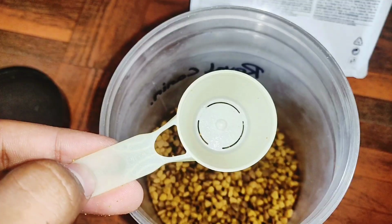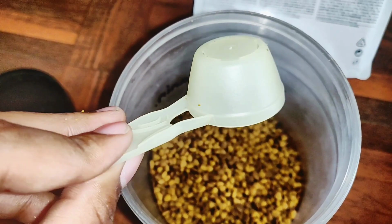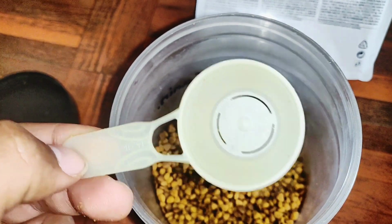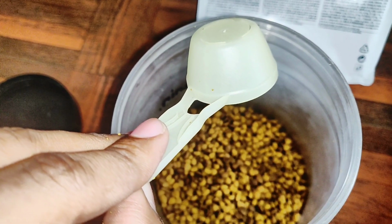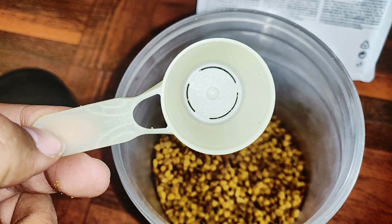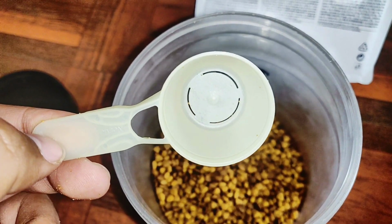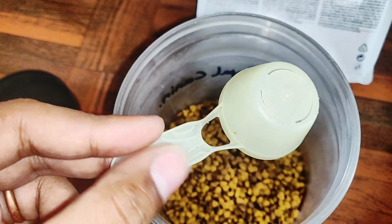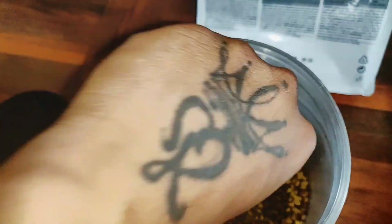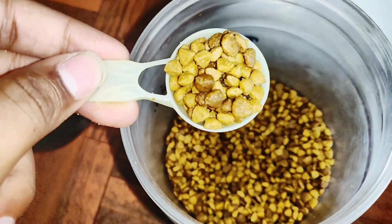This is the measuring scoop which I normally use to measure for feeding my puppy. I usually feed 1 scoop in the morning, 1 scoop in the afternoon, and 1 scoop at night. And in between, I would feed Cerelac. Min Pins don't eat much. They eat very little in quantity.